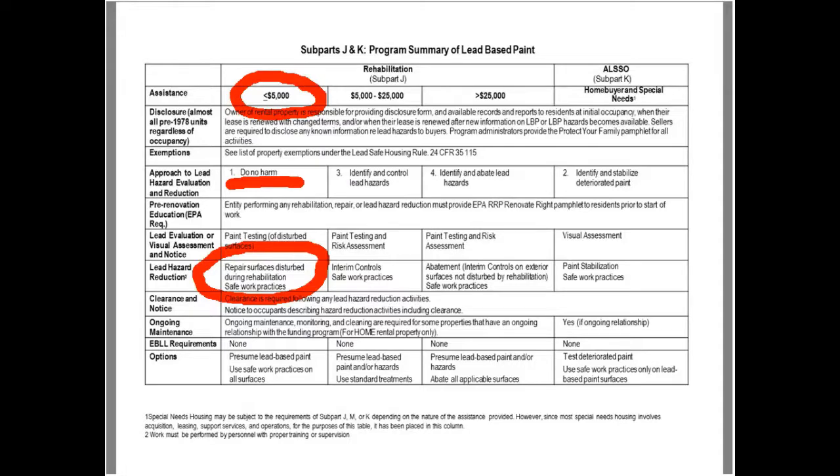And so, as Karen mentioned, we're going to spend a lot of time on this in the next two sessions for Subpart J, walking you through what the requirements are and what that process is essentially, in trying to decide what's required for this specific project, what's my evaluation, what's my level of treatment or hazard reduction that I'm going to be doing on this. So I think that'll be clear as you go through those next two sections of the training.